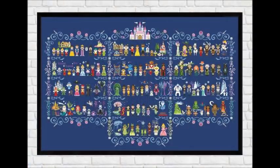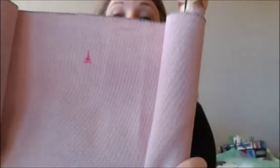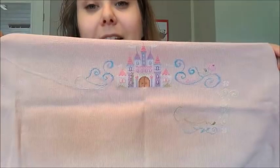So yeah, over to my epic storybook princesses. Started on the 17th of November 2018. I think I actually started it before that, ripped it out, redid it, restarted over and over, re-dyed the fabric and re-dyed the fabric, and you know the story. So here is a picture of what it will look like and where it was in the beginning of 2019. And here I am now. And it looks really good.